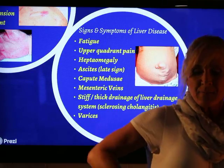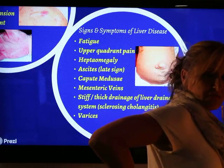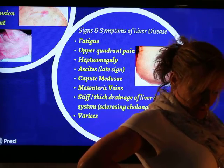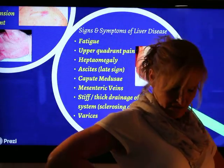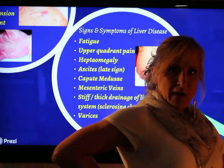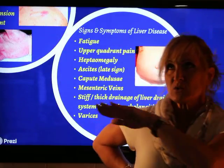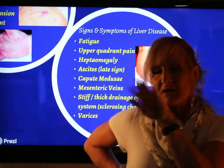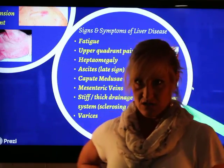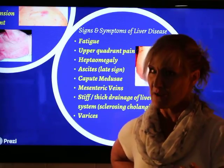You lay flat, and you can press under their right flank right here, and you press your other hand. I think there's a diagram in your book about how to do this. You press your other hand under that rib, and you palpate for the edge of that liver. You should either be able to just barely feel the rim of the liver or not feel it at all. If you do, that's called hepatomegaly. The liver's enlarged. You've got a problem with your liver.